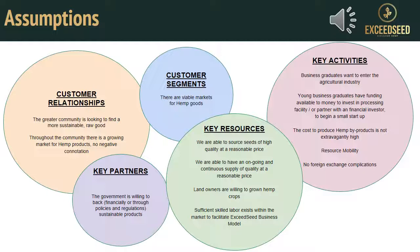We also assumed that the government is willing to financially back, or through regulations and policies support, sustainable products like the hemp product we are proposing here. We've also assumed that there are viable markets for hemp goods and that this product and hemp products will sell really well.